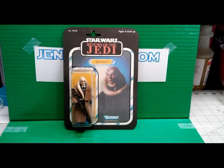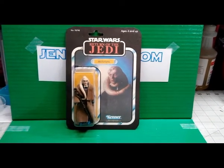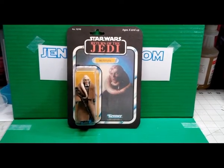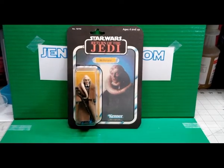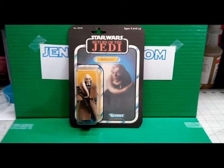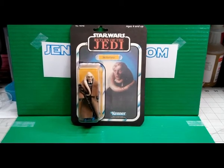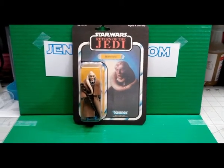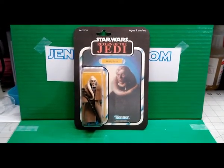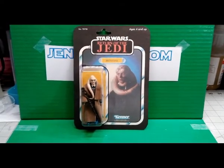I just want to add this in right quick. This is a Bib Fortuna on a normal Return of the Jedi card. Last month, it sold on eBay for $1,525, but there was a catch. They actually miscarded it, so it was a Bib Fortuna, and he was put on a Walrus Man card. Kind of like whenever they do a baseball card and put the wrong name on it. But yeah, that sold for $1,525 last month. And I just want to throw this in here right quick, and I don't have one, obviously. This is the regular card, but imagine this guy on a Walrus Man card. Just thought it was neat.